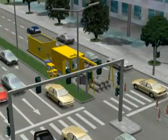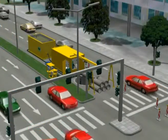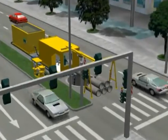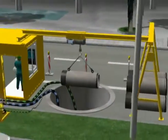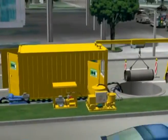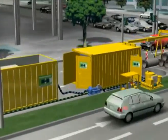At the first stage, the area around the starting shaft is cordoned off and the traffic is diverted to the remaining lanes. Due to the compact design of the machine and the small diameter of the starting shaft, there will only be minor disruption to the traffic flow.